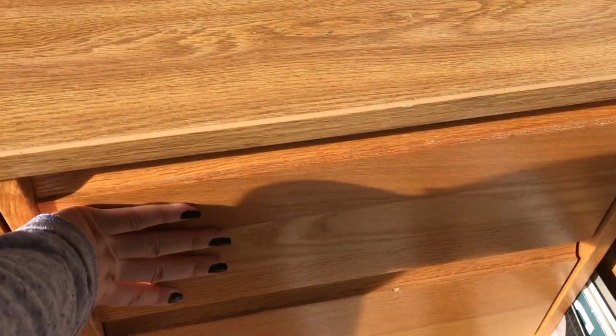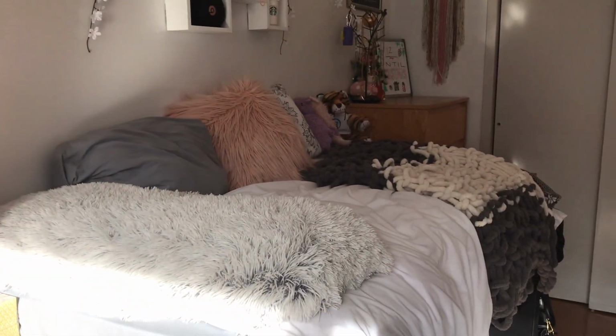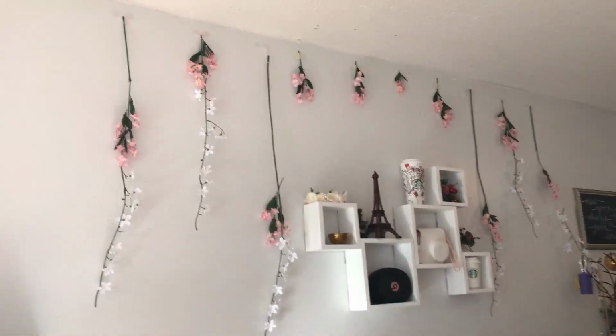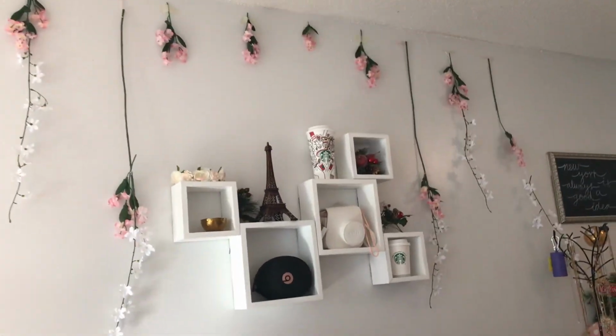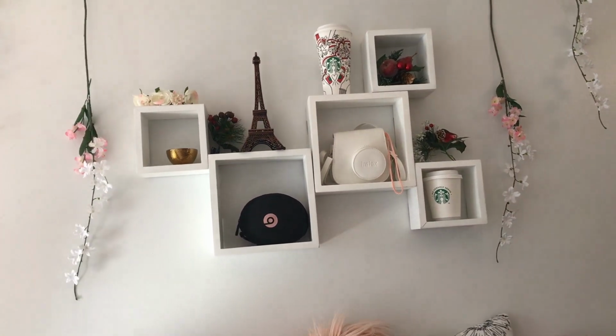I keep my makeup in here, some extra school supplies in there, and then random stuff in the bottom one, like hair stuff. This is my bed. And I have this above my bed. I got these from Michaels. I just kind of hung them and taped them and strung them together. And then these box things I got at the Container Store.